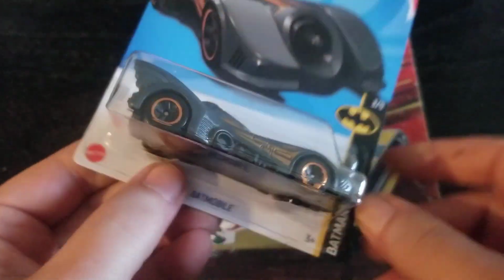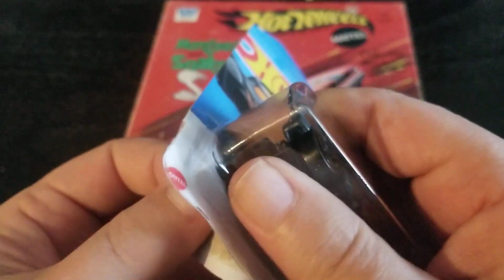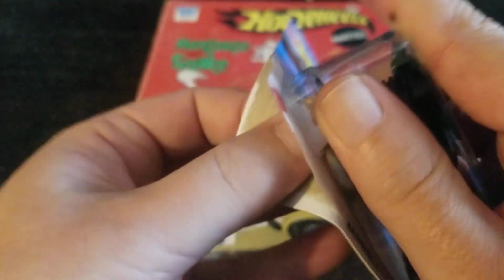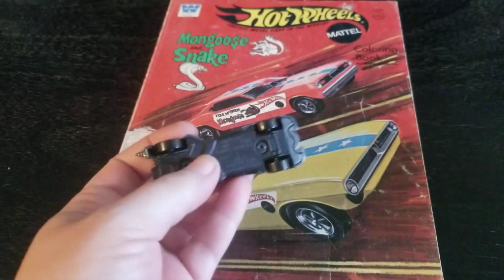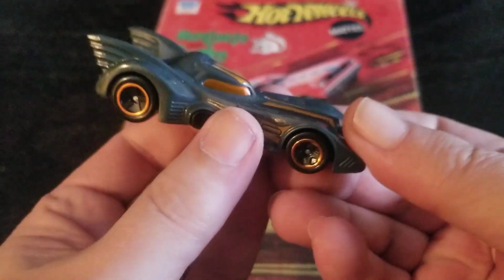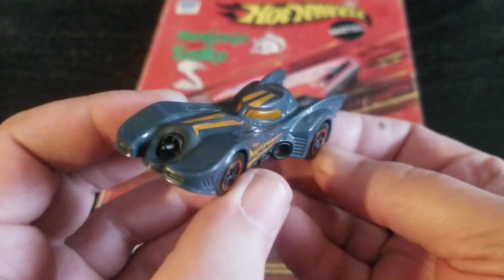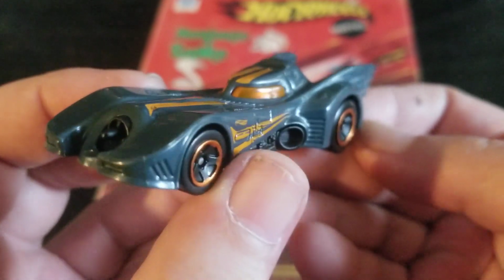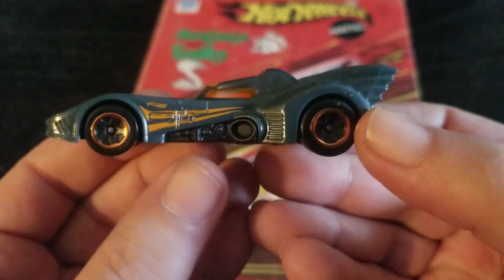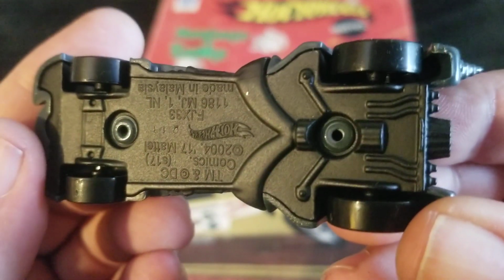I don't know which Batman this is. Let's look. I don't know what interpretation this is. This could just be a Hot Wheels interpretation, but it looks a lot like the 1989. Doesn't this look like the original, like Michael Keaton 1989? Is that what this is? Except it has Hot Wheels graphics, big thick tires. I like this. This is kind of sick, isn't it? What is it called on the bottom?